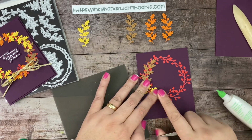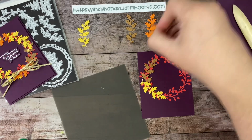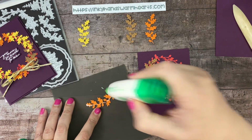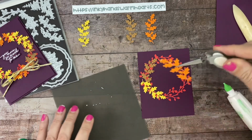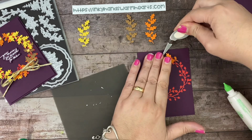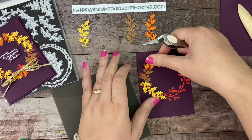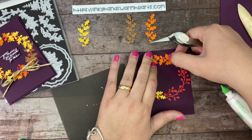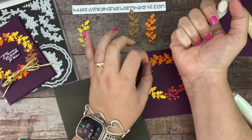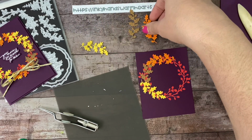overlap a few, but isn't it so pretty? I love these colors together. They're so beautiful. And basically we're just going to attach all of these down. So let's add this one, maybe right here in the middle. So pretty. Whoops, see? That little line of glue, it will stick. You just have to hold it for a second and give it a chance. I didn't give it a chance. Okay, onward. Let's add the orange at the bottom.